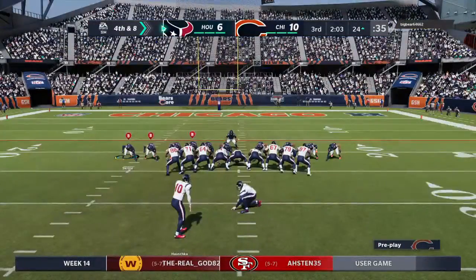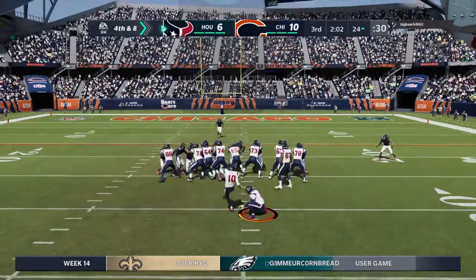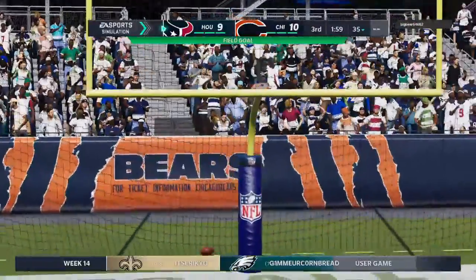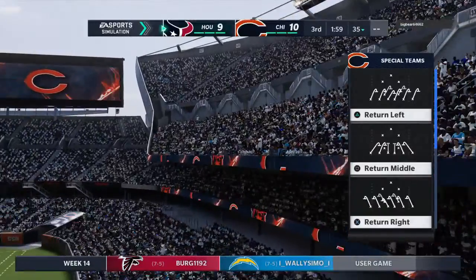So now here comes the field goal team for the 3rd time today. From the right hash, it's a 41-yard attempt. Pauschke's kick is good, and that gets him back within a single point. It's now 10-9. So it's a 3rd field goal for him now. He's accounted for all 9 points.